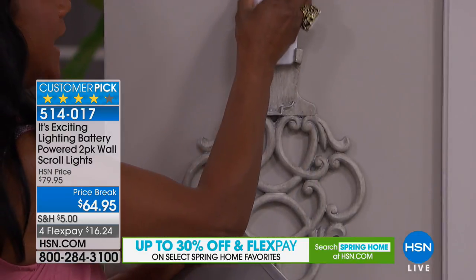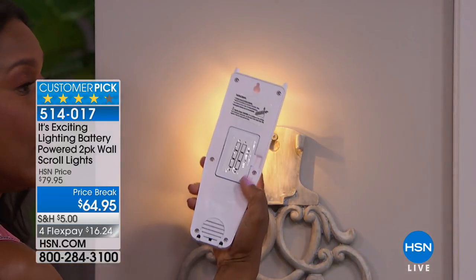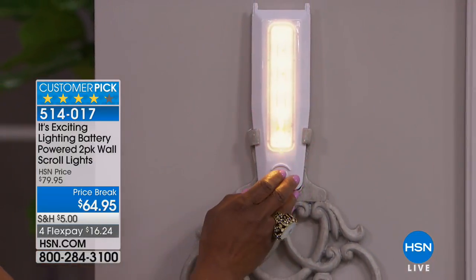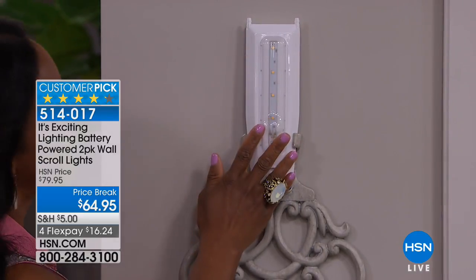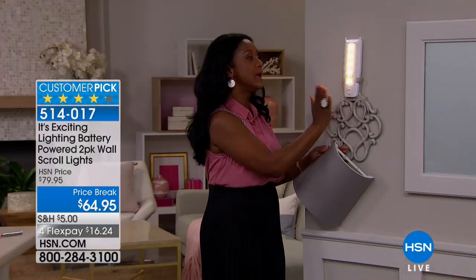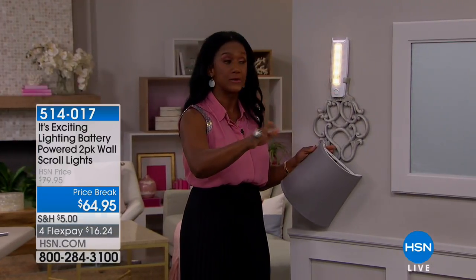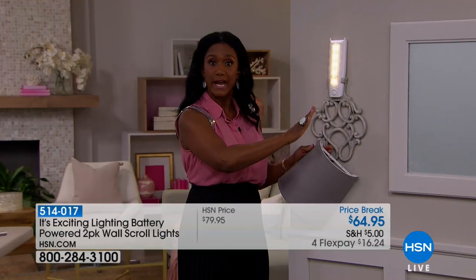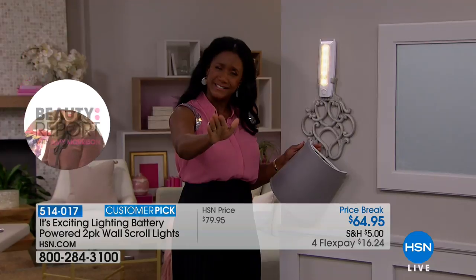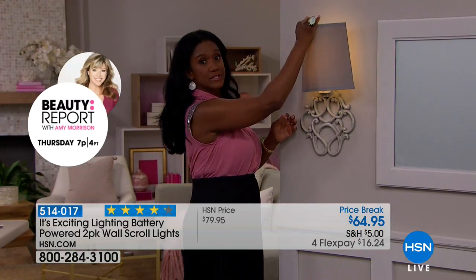Then you're going to slide in that little battery pack. You're going to load your 6 AA batteries. And you'll say, Alexandra, 6 batteries, oh my goodness. But they're so long lasting. These are 5 super bright LEDs. The moment you turn them on, they'll stay on automatically for 4 hours, then turn off for 20 hours, and then cycle every 24 hours, which is really nice. They really save on the battery, anywhere from 4 to 6 months, I would say. And then you just put the shade on top.